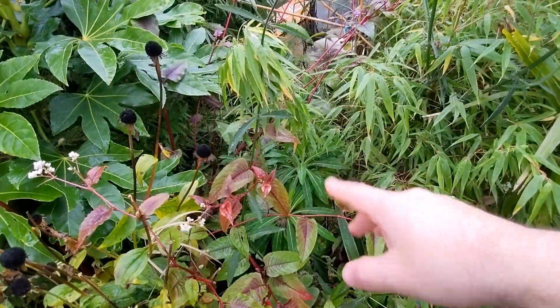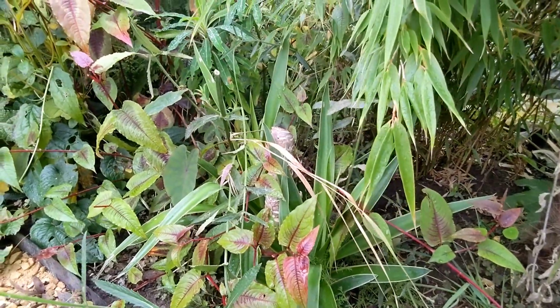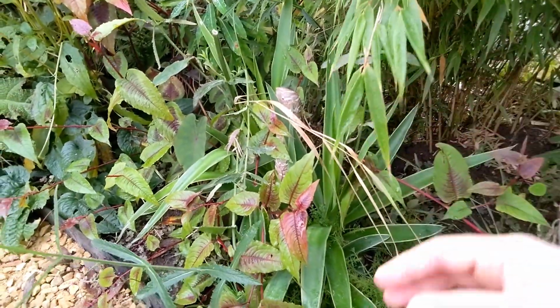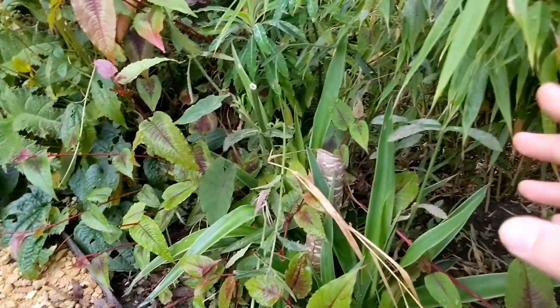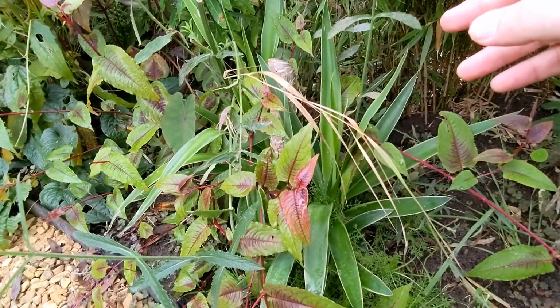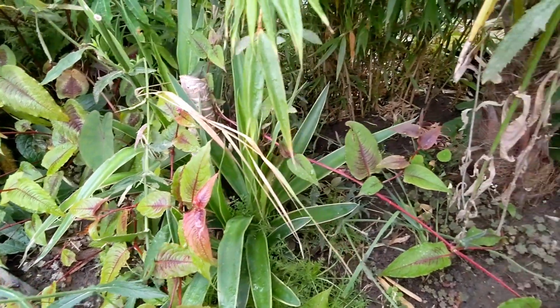Yeah, so hopefully that one will do really well next year and size up. Now this is a yucca, an unknown species of yucca to me, just a standard one that I got from a garden centre. It died, I cut it back, and it's resprouted from the base there. I'm just going to leave it and see how it does.